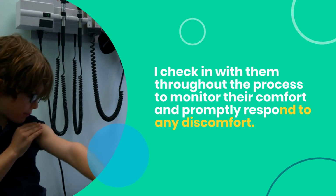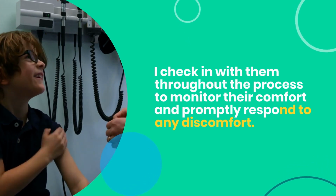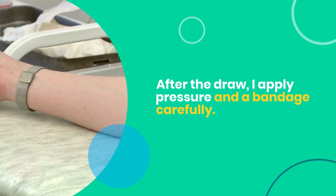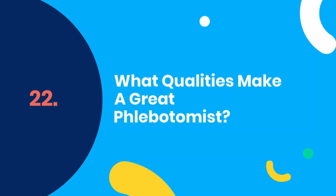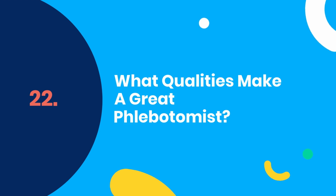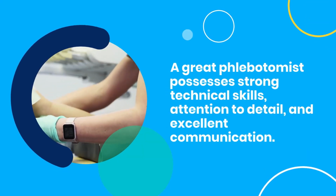I check in with them throughout the process to monitor their comfort and promptly respond to any discomfort. After the draw, I apply pressure and a bandage carefully. My compassionate, patient-first approach helps make the experience as stress-free as possible. 22. What qualities make a great phlebotomist?